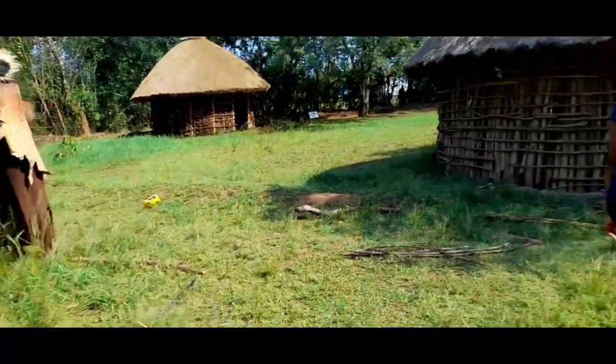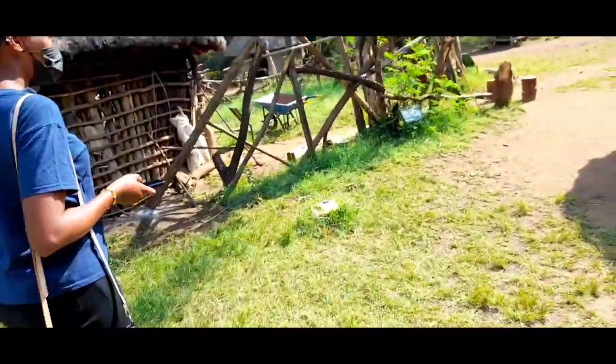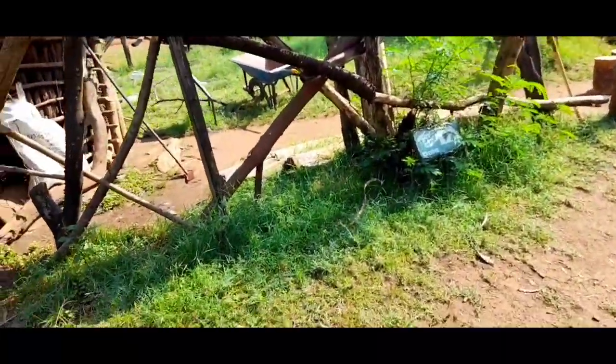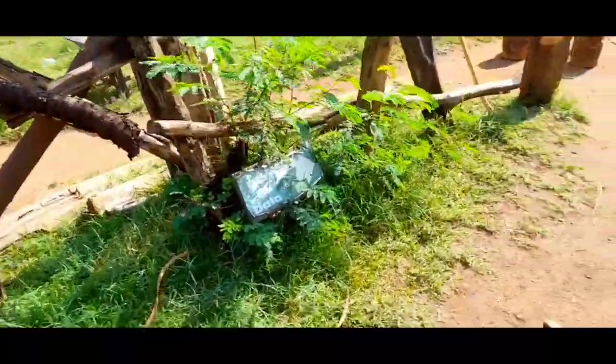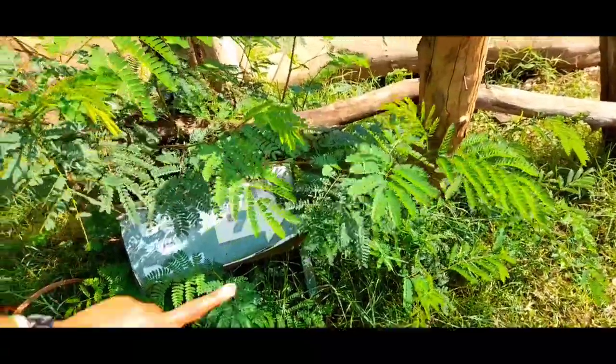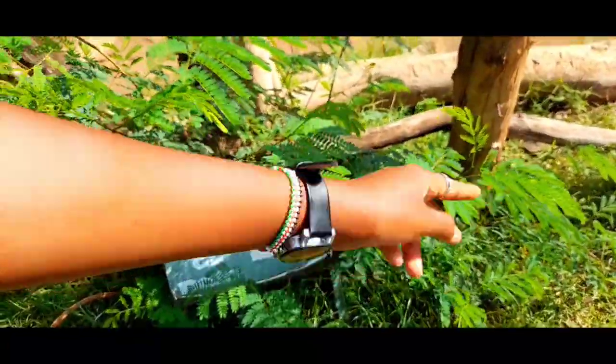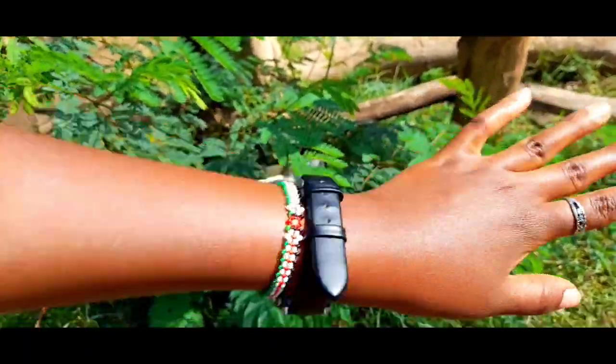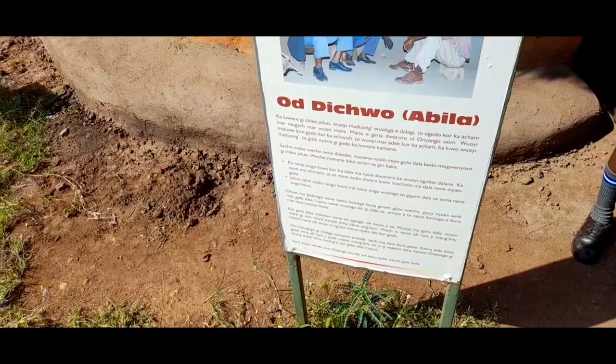And of course, this is the third wife's house. It's the prettiest, actually. And that building is where the cattle are kept. And on the right, it's the man's hut, which is a bit smaller, but it's cute. And also with the same design as the rest of the huts, where you have a place where they can sleep, a kitchen, and a chilling place.